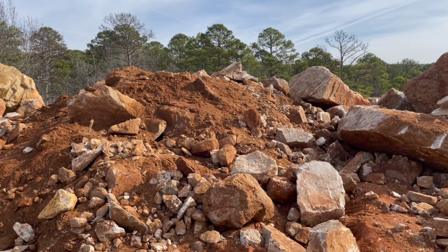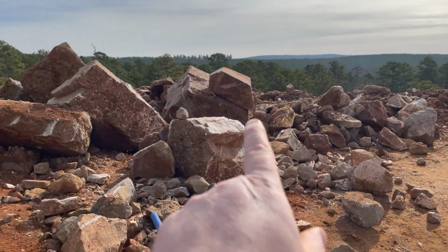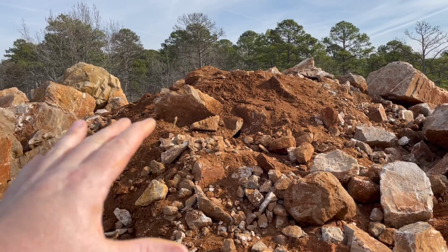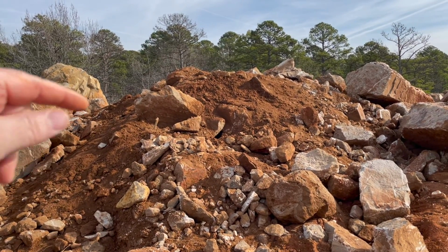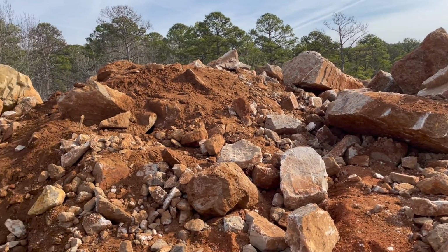All right, so I did some scouting around. Basically, I just looked through there, came around over this way, and walked back up. I think what I'm going to do, since this is the biggest pile in the immediate area, and it doesn't look like too many people have dug down into it very much. There's a lot of large boulders all through there.